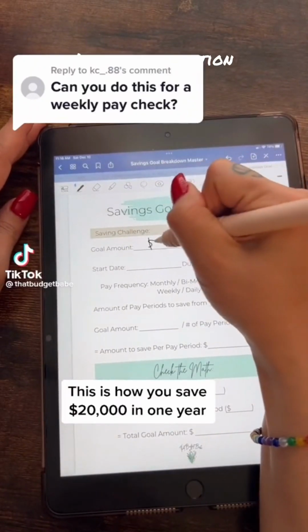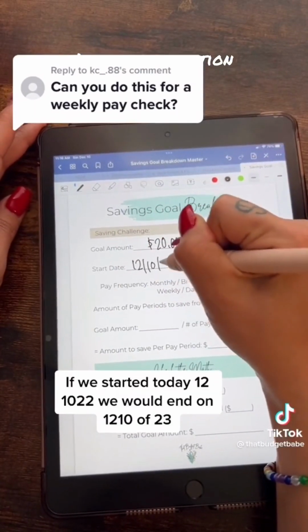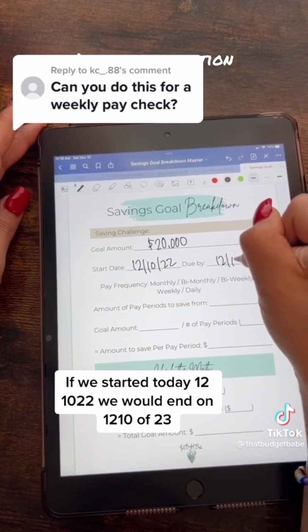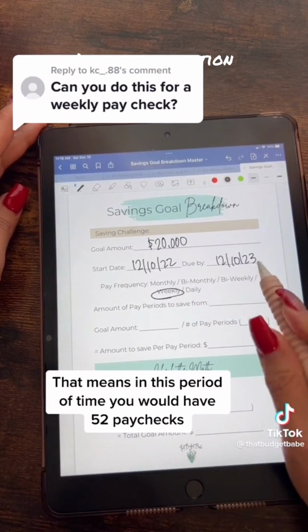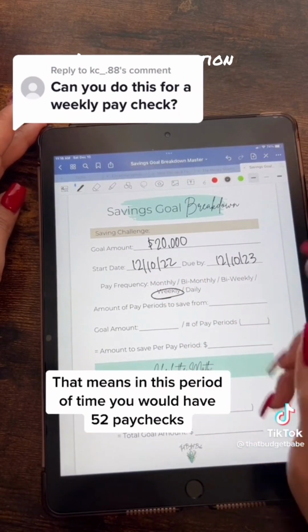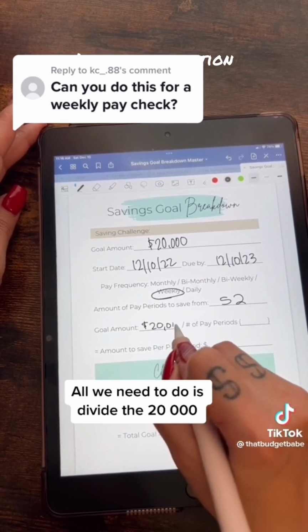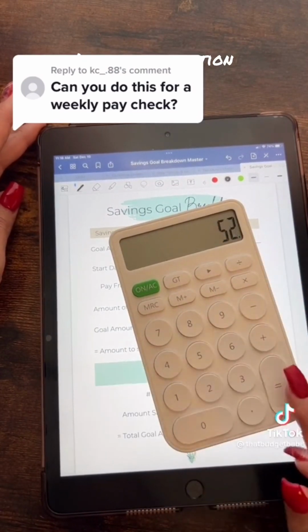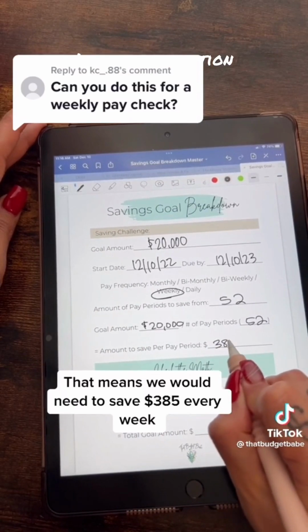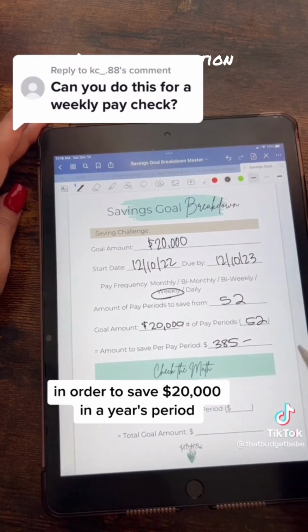This is how you save $20,000 in 1 year. If we started today, 12/10/22, we would end on 12/10 of 23. And as you requested, we will do a weekly pay schedule. That means in this period of time, you would have 52 paychecks. All we need to do is divide the $20,000 by the amount of paychecks we would have in this period of time. That means we would need to save $385 every week in order to save $20,000 in a year's period.